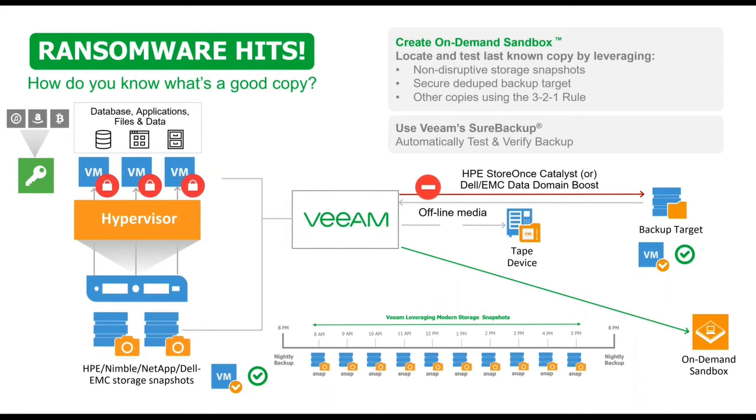And this is where we introduce on-demand sandbox, or sometimes it's also referenced as data labs. So this on-demand sandbox, what is it really going to do? It's really going to spin up a virtual machine with that backup in it, making sure that we're scanning for heartbeat tests, ping tests, application tests, but more importantly, we're also going to scan it with AV to make sure that we can actually verify these backups. So when we go back to restore to production, we know we're good to go. Again, very, very mission critical. And this is how we know we have a good copy, is with that on-demand sandbox.